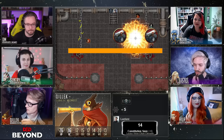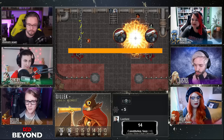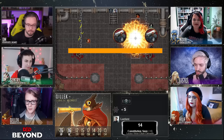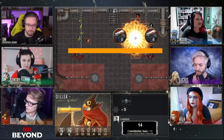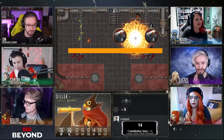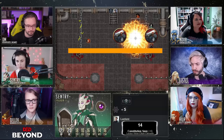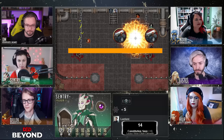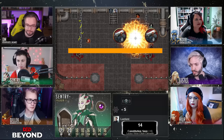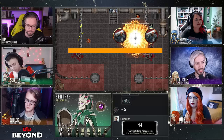So, the air is difficult terrain. Any creature that starts its turn there takes 2d6 cold. And then anyone that ends their turn there takes a Dex saving throw and takes 2d6 if they fail. It's also blinding. Yeah, that area is completely dark and covered. Okay. That it? I can't move because I'm grappled. You are restrained? I will just insist that everyone gets on the ship.